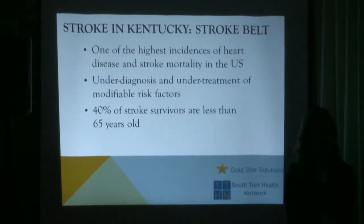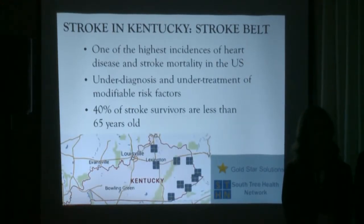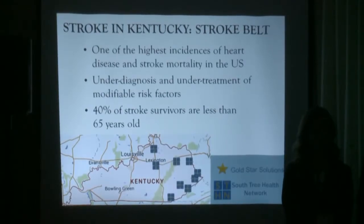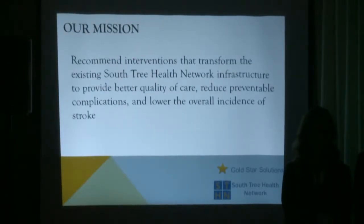In particular, 40% of stroke survivors in Kentucky are under the age of 65, which is a particularly young demographic that we are targeting in the South Tree Health Network community, and as you can see, they're outlined on this map. So our mission for the South Tree Health Network is to recommend interventions that transform the already existing infrastructure of the South Tree Health Network to provide better quality of care, reduce preventable complications, and reduce the overall incidence of stroke.